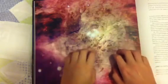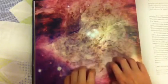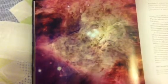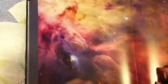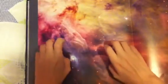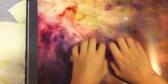Wonder what it looks like, a little bird over here. And it's just amazing. A lovely taste of color.